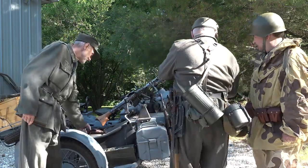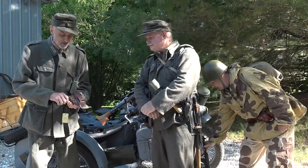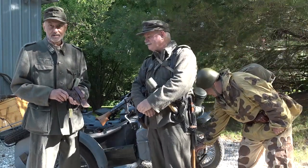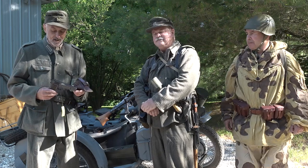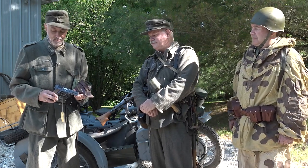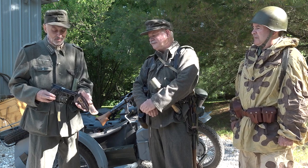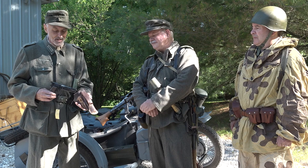Now we'll look at pistols. When the Germans captured Belgium, they also captured the Browning plant. And they continued to make the Browning High Power. It's a 9mm, 13-round magazine, matching numbers. This is the original holster, but some GI captured it, cut it down.